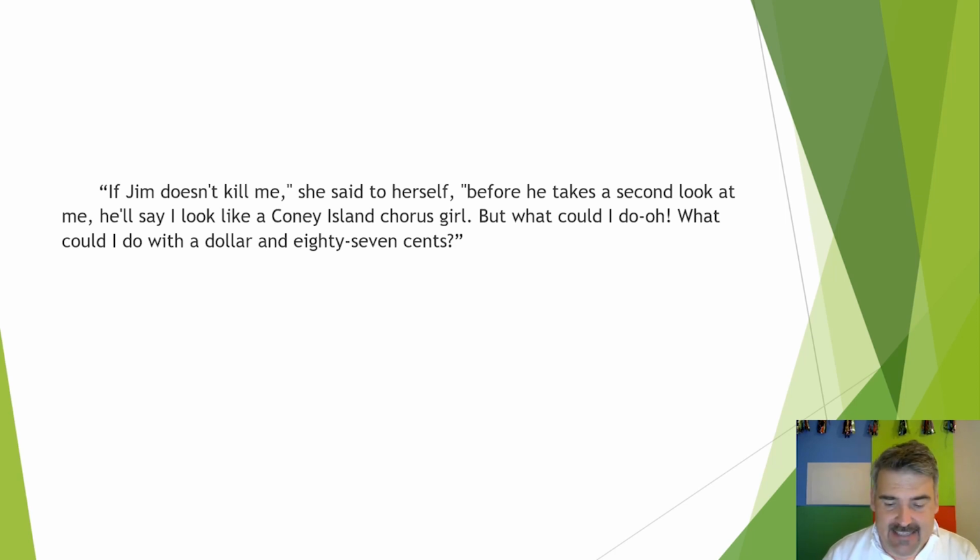She said if he doesn't kill her before he takes a second look, he'll say she looks like a Coney Island chorus girl. What in the world is that? Well, Coney Island is a famous amusement park in New York City. During that time period, chorus girls who sang as part of the group were known to have untraditionally short hair. So the author is using Della's character to compare her appearance to that of a Coney Island chorus girl.